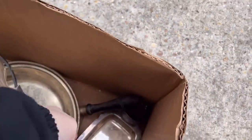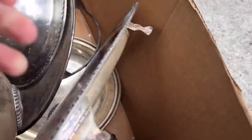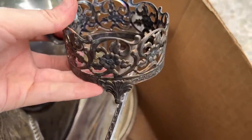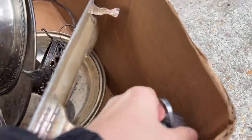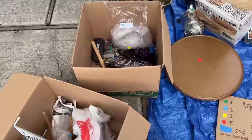As I was looking through this box, she shouted out that I could take the whole thing for $5, but once I was looking through it, I realized I already had most of these pieces, so I did just leave these there. I actually am in the middle of donating a lot of my silver pieces that I'm not using.